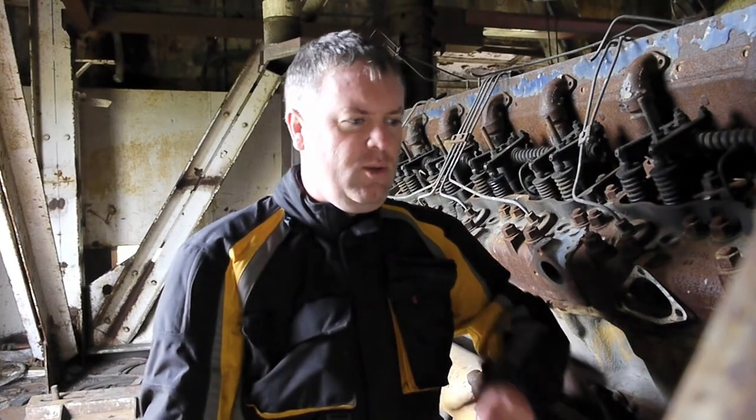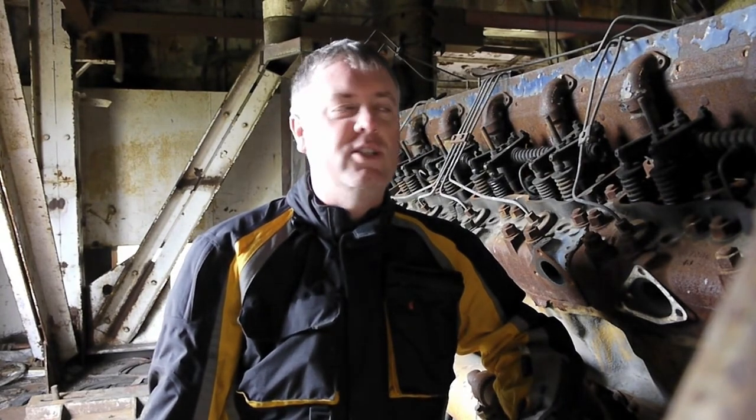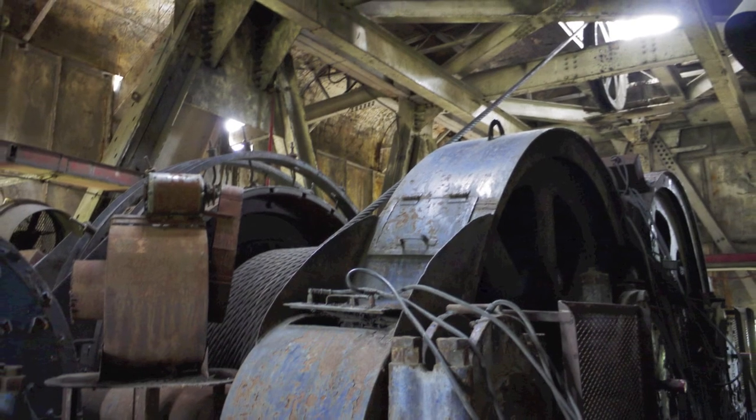I'd be lying to you if I said it doesn't freak me out coming here, but I think that's one of the reasons why I do enjoy coming here, because it does freak me out so much. Not to sound too twisted, but I expect to see some kind of body or body parts hanging from up in the rafters, because this is straight out of any horror film that you've seen.